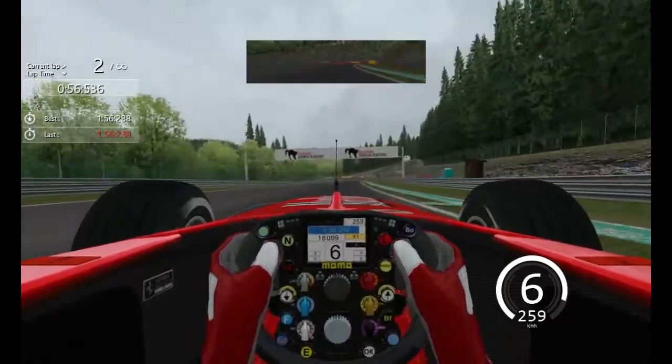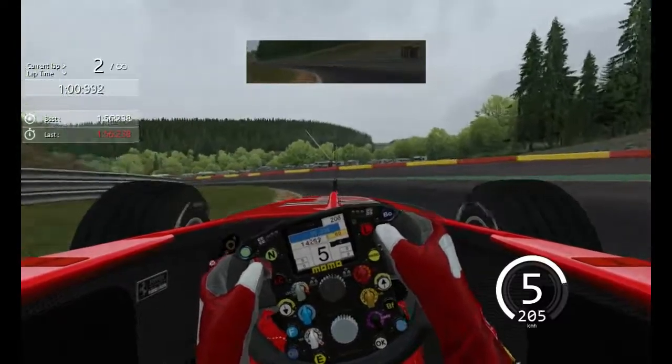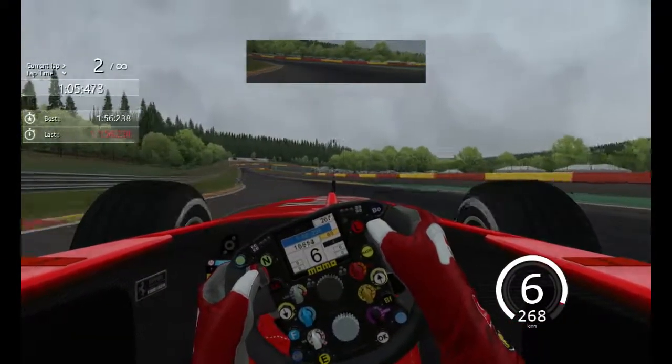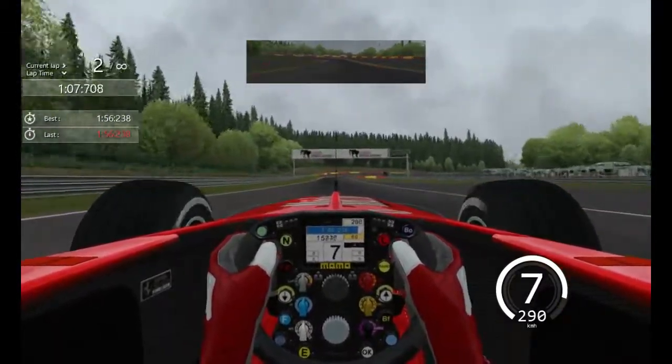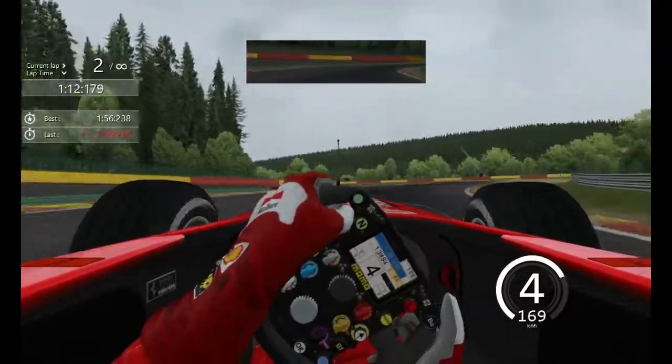The thing about this car is that if you brake hard enough and then by any chance you have to dab it back into fourth, the rear tends to get a bit loose. It makes it a bit harder to control, a little bit more unpredictable, but for the most part it is easier to control.